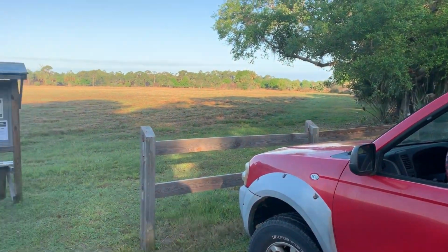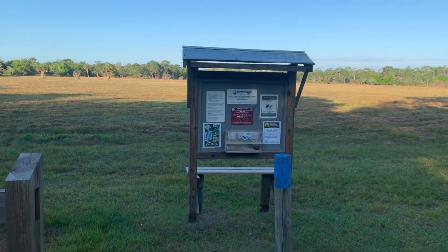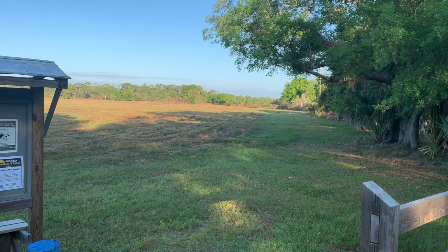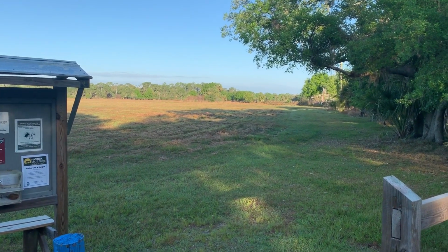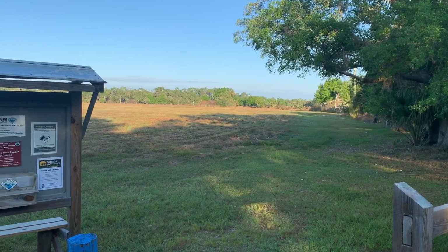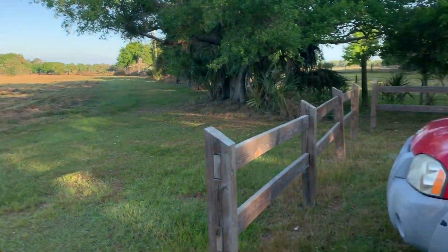Okay, we just exited my truck and we're looking towards the trail. This is the entrance. This is the direction you would go if you wanted to walk the trail in a clockwise loop, which would be opposite of the numbers, the mile markers on the trail. So you would go from 9 to 8 to 7 and so forth.